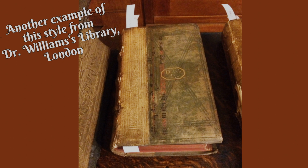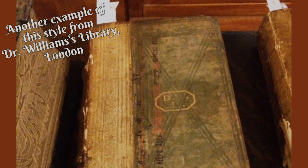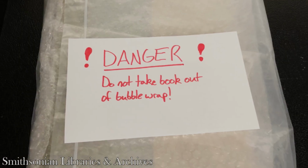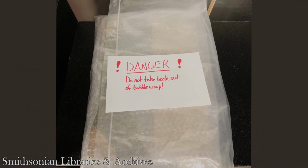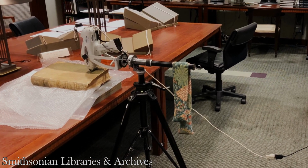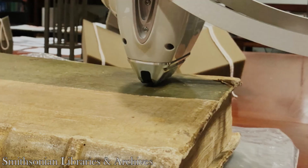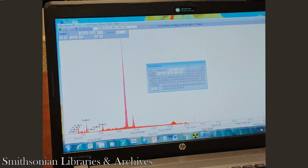As I mentioned, this type of binding was pretty common for books bound in Germany in the 16th and 17th centuries, so the resemblance is not surprising. Their discovery that the green paint was full of arsenic, however, was quite unexpected. After reading the University of Southern Denmark's blog post, I embalmed our copy of De Animalibus Insectis in bubble wrap and reached out to the Smithsonian Museum Conservation Institute to have it tested. They scanned the covers of the book using X-ray fluorescence, or XRF. This is a non-destructive process that bounces energy off of different atoms and measures the way they respond. The finding was clear.